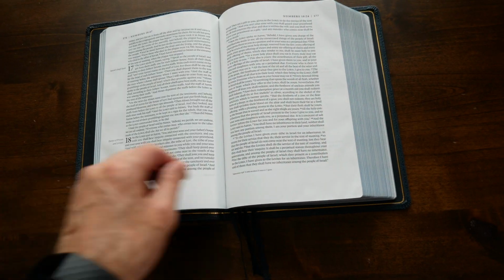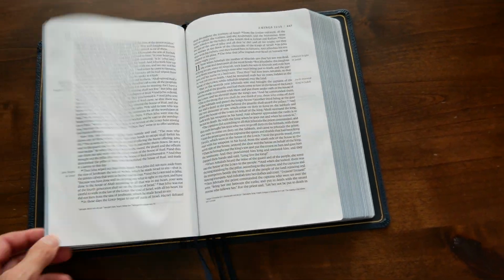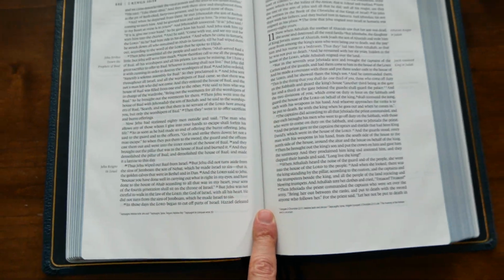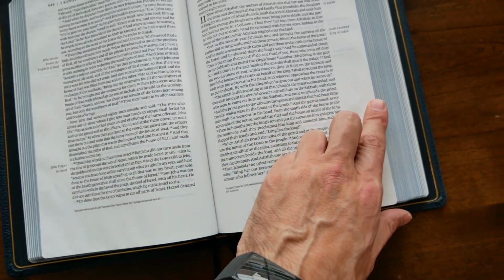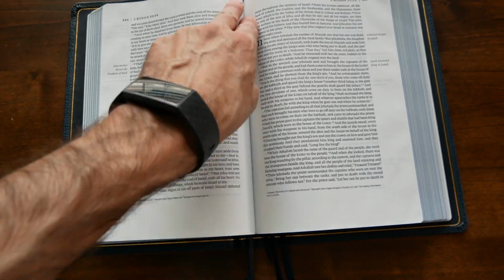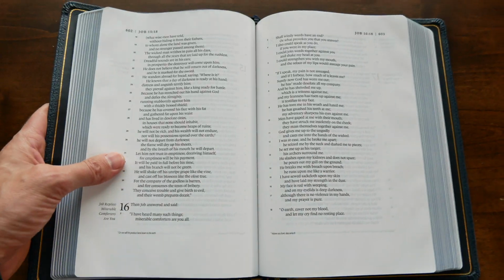The pages turn really well. No issues there. And I love the fact that the Bible has a very, very good space in the gutter. It has amazing margins, so with tons of space for notes if you want to do that. And even though it's a single column, they left a very, very good space in the gutter. I love that.